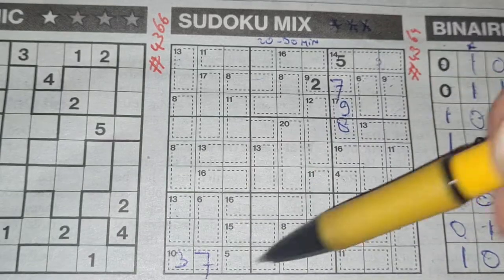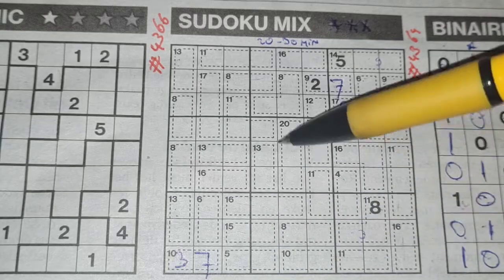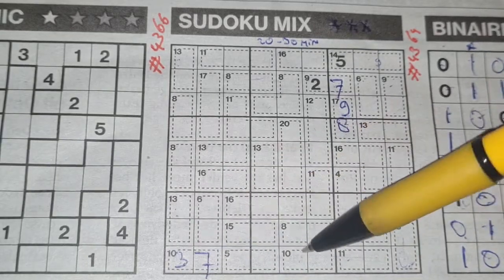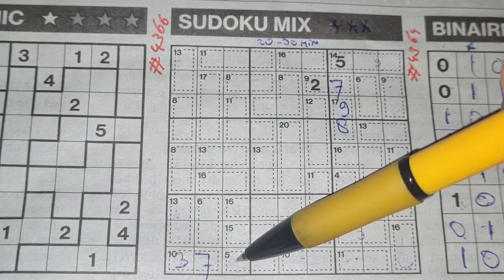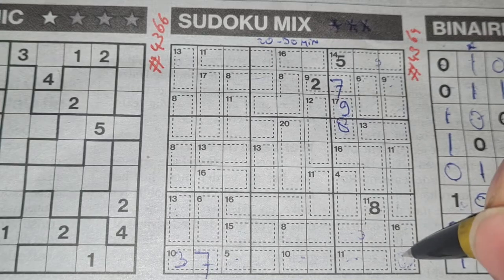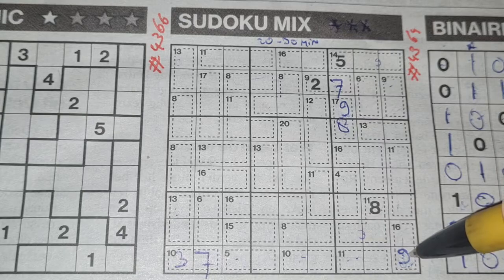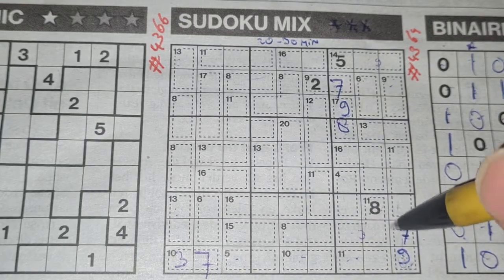Okay. Here, the same in this last row with 1 sharing box. If I count all these numbers, I will know what number this will be. 10 plus 10 is 20 plus 11, 31 plus 5, 36. Again, 36. So 45 minus 36 is a 9. This box should be a 9. In the box of 16, the combination here will be 9 plus 7. 9 plus 7 is equal to 16.